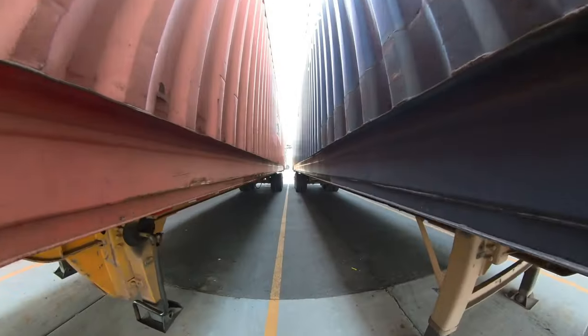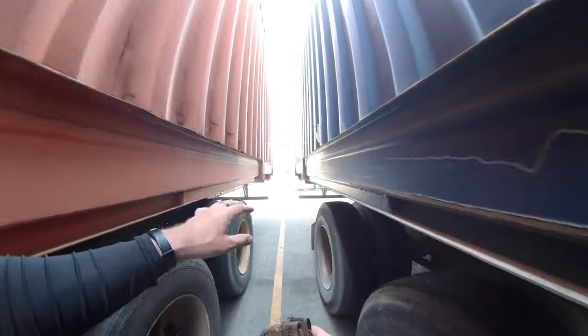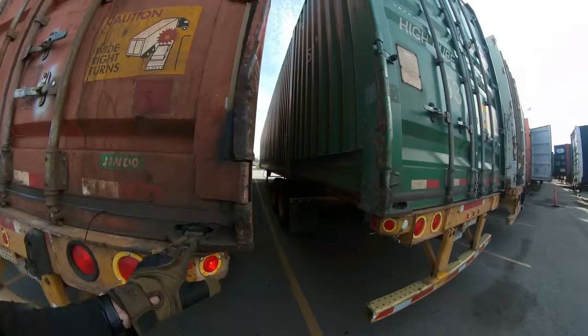Alright guys, real quick, I'm on shuttle today. So basically all I'm doing is taking empty rails back to the yard. And that's pretty much it. I already did the pre-trip on the tractor. I already did the pre-trip on the trailer. Everything looks good. I already locked it up.